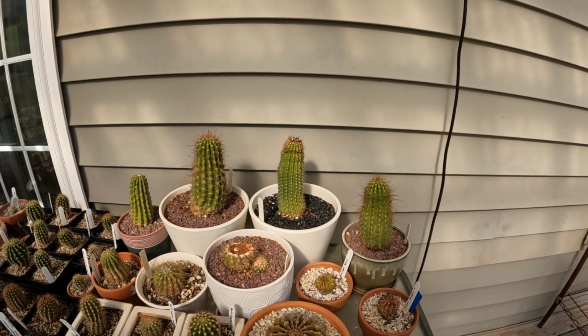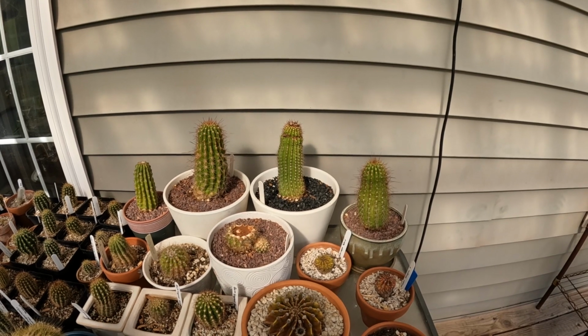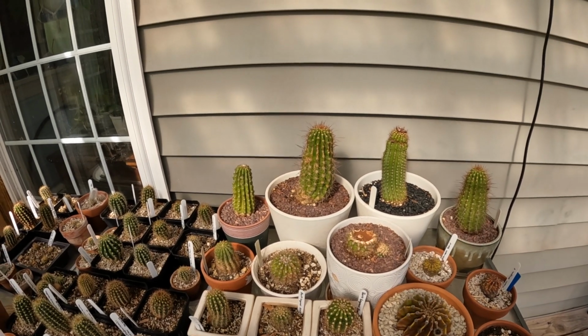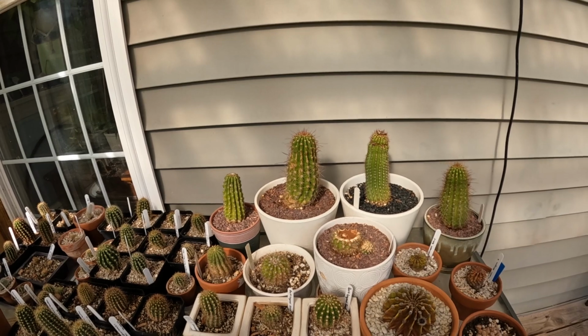They were not watered, which if I had watered them, they would have frozen. We did have cold temperatures and that wouldn't have been good. But these are trichocereus, and they do enjoy having some cold weather. It helps them with their flowering cycle and everything like that.